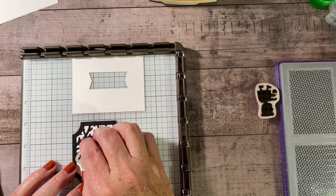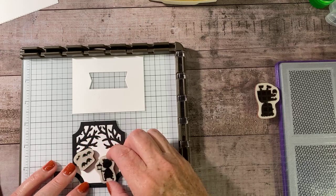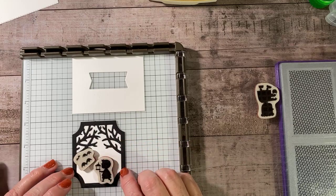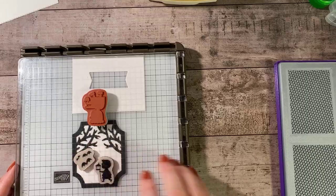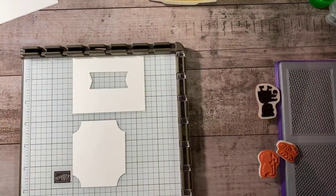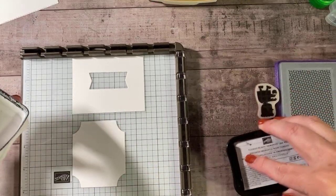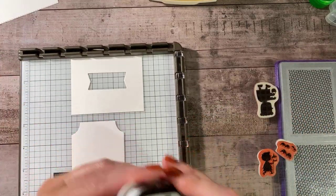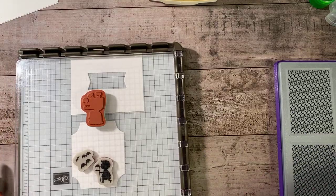So I'm going to put down my tree piece here. And I'm going to take the little boy holding the light, and I'm going to put him in here. But first I'm going to line up my bats, because this is the key here, is to make sure your bats are not up in the tree where you can't see them. And then I'll slide this in here like so. And then I'll close the door on my Stamparatus.